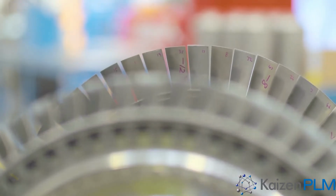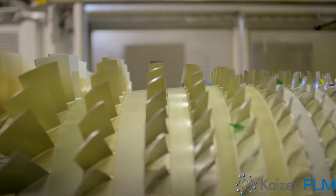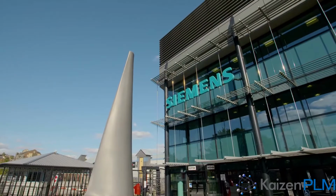We will see quicker development times. You don't need this very expensive tooling in order to make your products. So that makes additive manufacturing perfect for design modifications. You'll get there much quicker.